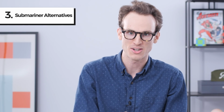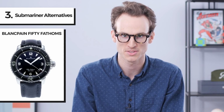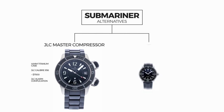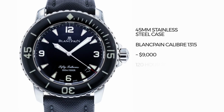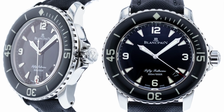All right, so our second alternative to the Rolex Submariner is going to be the Blancpain 50 Fathoms. Now, in juxtaposition to the JLC Master Compressor, the Blancpain 50 Fathoms is more reserved and just a more elegant dive watch. And why we love the Blancpain is it has a really great history. For starters, the Blancpain 50 Fathoms was the first dive watch to have a unidirectional rotating bezel. So this watch has been around the block a couple of times. And what makes this watch great is that history.